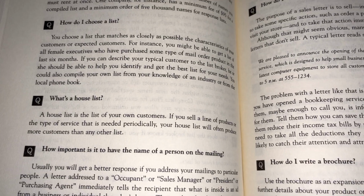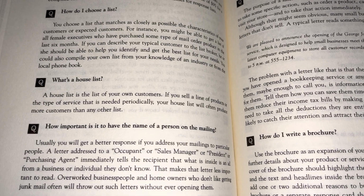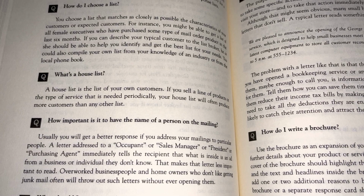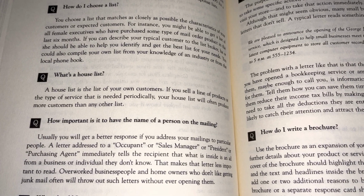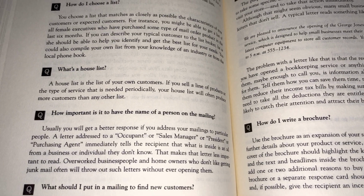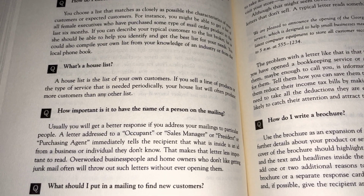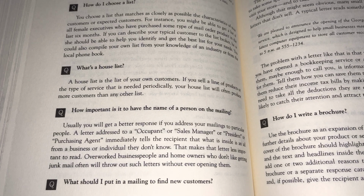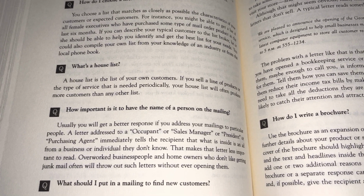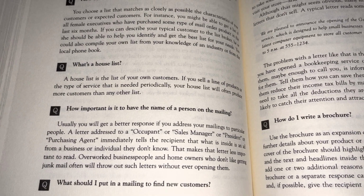How important is it to have the name of a person on the mailing list? Usually, you will get a better response if you address mailings to particular people. A letter addressed to an occupant or a sales manager or president or purchasing agent immediately tells the recipient that what is inside is an ad from a business or individual they don't know. That makes the letter less important to read. Overworked business people and homeowners who don't like getting junk mail often will throw out such letters without ever opening them.